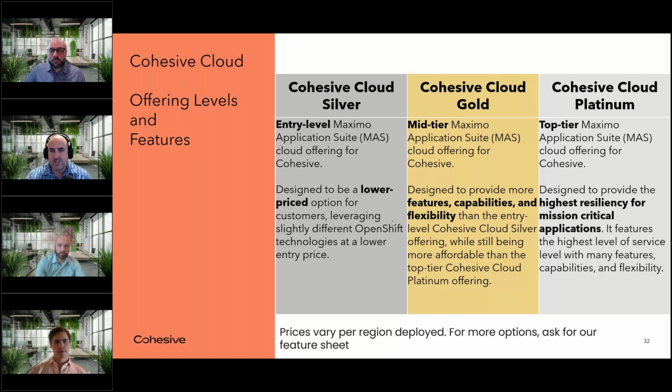Okay, so there is a different set of features that are applicable to Silver. We do deploy Cohesive Cloud Silver architecturally slightly different, right? So this allows us to reduce some of the infrastructure costs. So Cohesive Cloud Silver is deployed on single node OpenShift, where Cohesive Cloud Gold and Platinum are deployed on the OpenShift distributed platform. Okay, there are some nuances between Silver, Gold and Platinum, but this allows us to ultimately scale up and scale down the overall topology of the deployment.